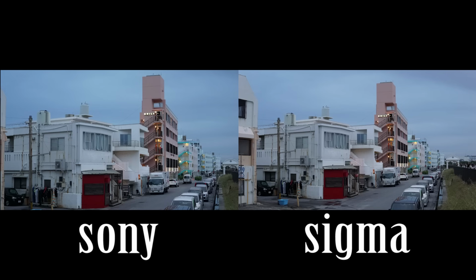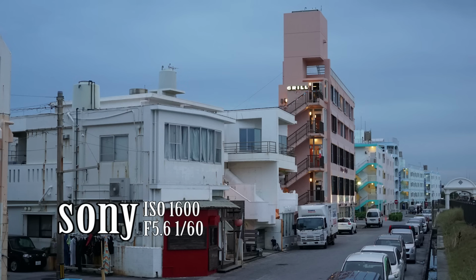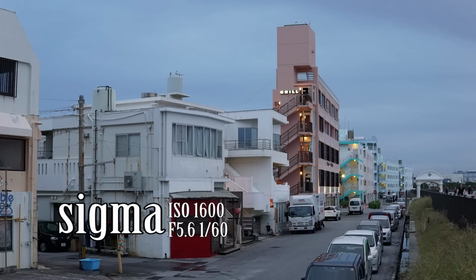So I wanted to see which of these lenses was sharper. In both of these images, the settings are the exact same. ISO 1600 for both lenses. I shot them at f5.6 and 1/60th of a second. So the Sony image is here. The Sigma image is here, obviously a little wider.